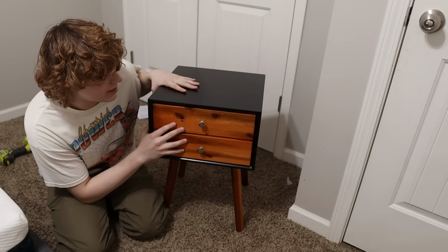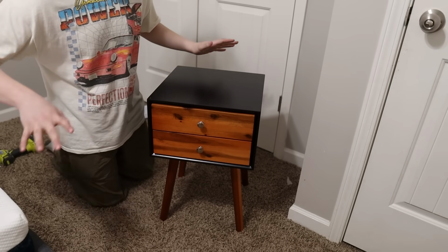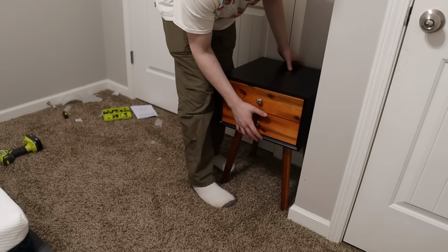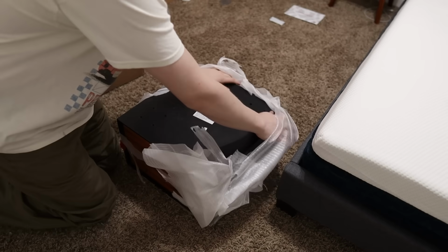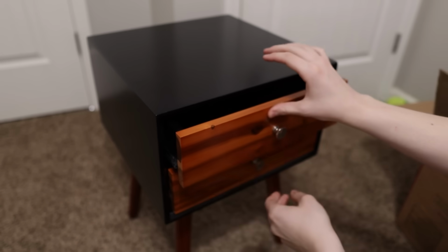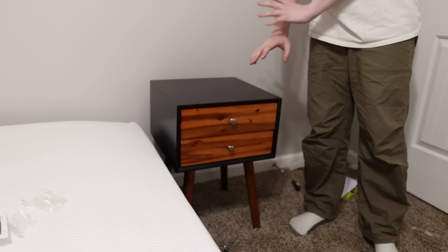All right, so this is my first bedside table. I honestly think it looks super, super cool. I don't really know where I'm gonna put it yet until I get a lot of the furniture in here. So for now, I'm just gonna push it into this little corner. This isn't a permanent place. This is just temporary to get it out of my way.